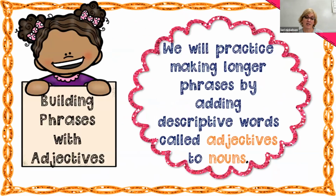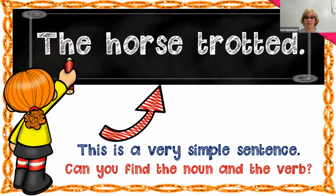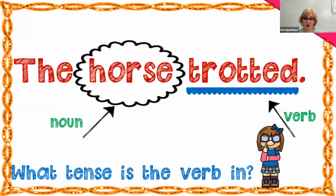So you should strive to make your writing interesting. We're going to practice making longer phrases by adding descriptive words called adjectives to nouns. Like the horse trotted. It's a very simple sentence. Can you find the noun and the verb? What's the noun? Horse, and trotted is the verb, right?